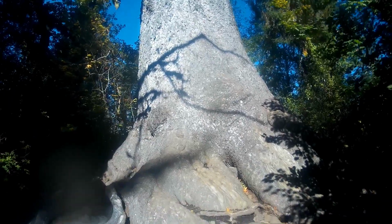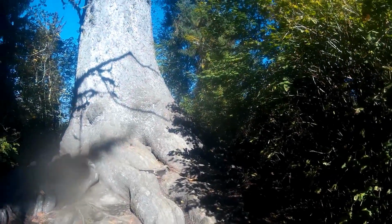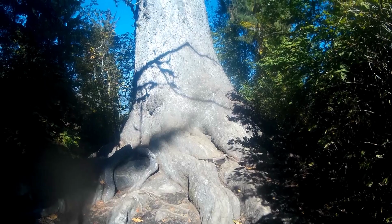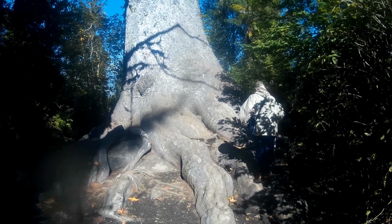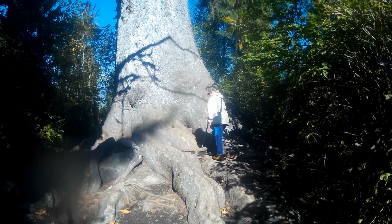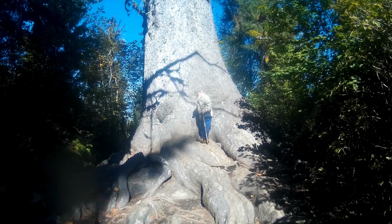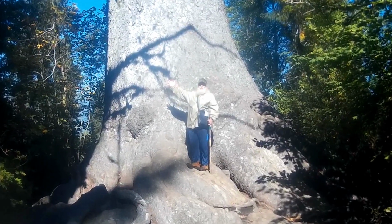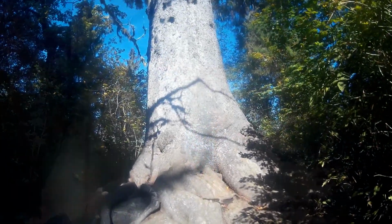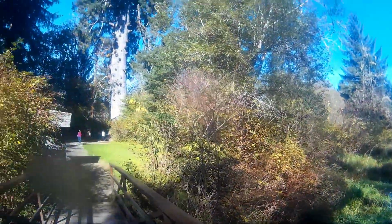Wow. Would somebody do me a favor and hold the camera while I stand up there next to that tree? Thank you. I appreciate that. Right about here would work real good. All you got to do is just hold it and just point it right at me. No problem. How's that look? Is that tree big enough? There's only one thing you can say about something like that, and that's yabba dabba doo!